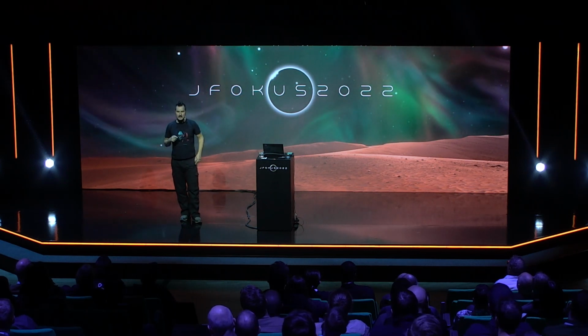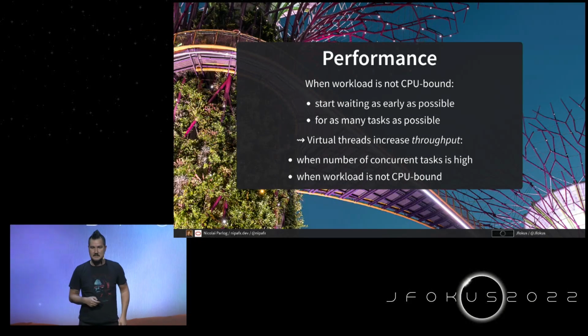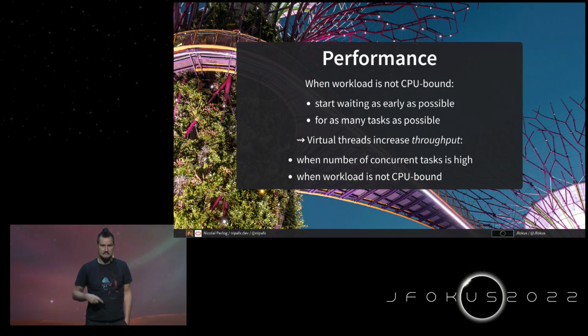And so when the workload is not CPU bound, then it makes sense that you want to start waiting as early as possible. If the CPU is busy doing stuff, then you have to wait for the CPU to become free to do your own stuff, right? So that doesn't help. But if the CPU is not doing much, and we're just waiting for the database, then it helps to start waiting on all these database calls or other system calls or file I/O calls as soon as possible. And that's what virtual threads are about, while keeping your code very, very simple, just like the run-of-the-mill regular code.